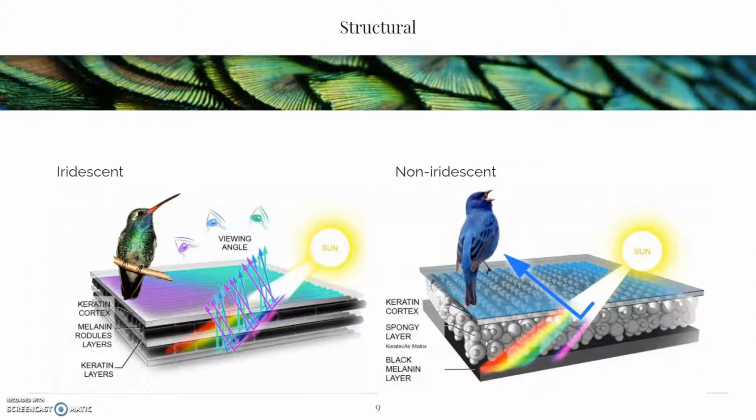Non-iridescent colors result when tiny air pockets in the barbs of feathers scatter incoming light. According to a 1998 article by Paul Ehrlich, an American biologist, because structural colors are not produced by pigments, if the feather is between the light source and the observer, the color will disappear.